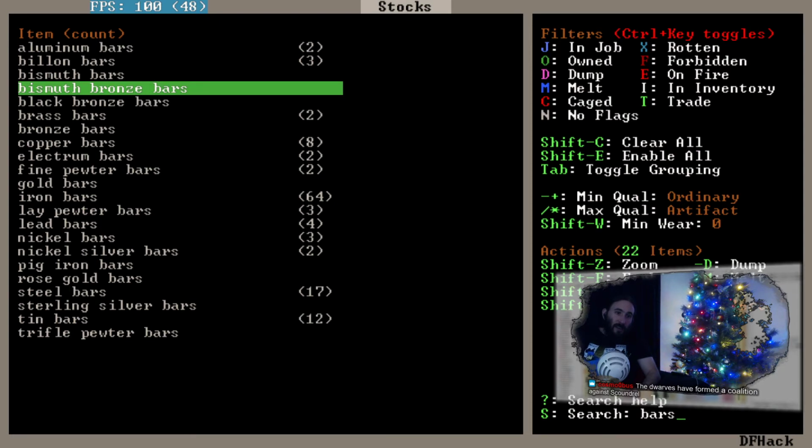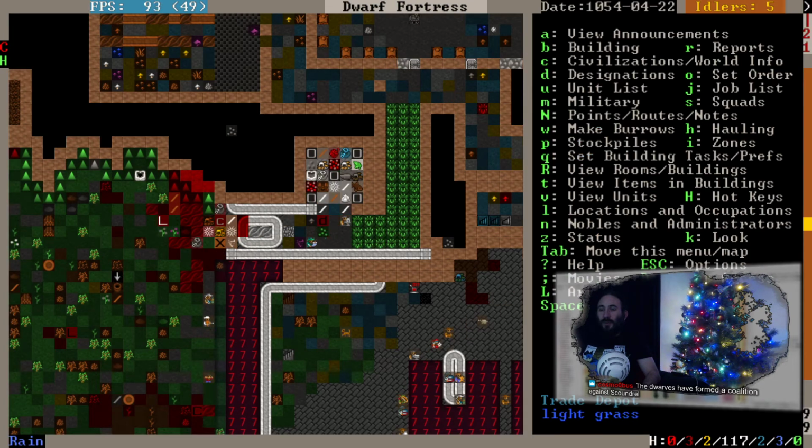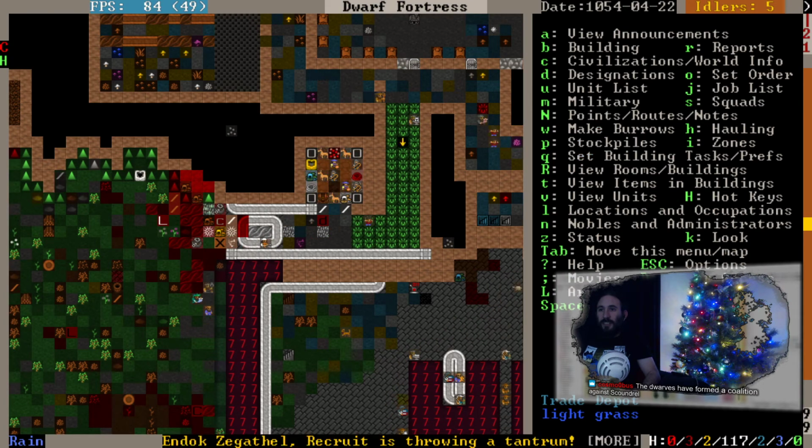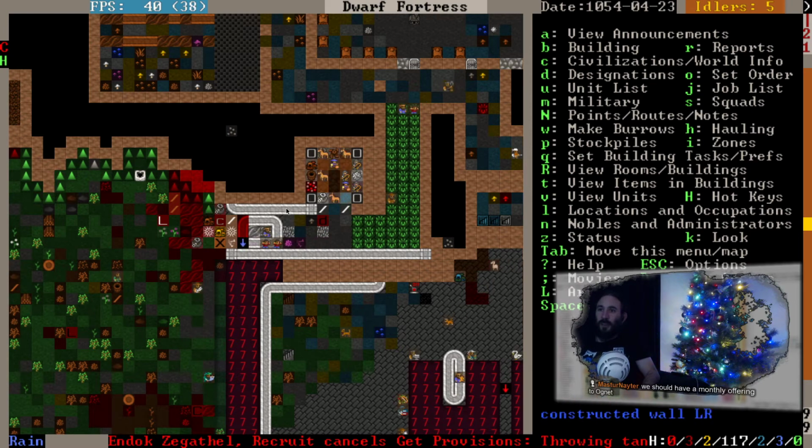Scoundrel declares a no-CB war on Dwarf Fortress. The dwarves have formed a coalition against Scoundrel. Oh my goodness, what's going on? What have I done? The dwarves will be fine. No casus belli today. They can't do anything. They can't move without their CB. Excuse me, getting a bit Hearts of Iron in here.